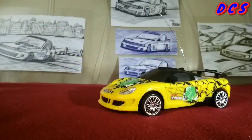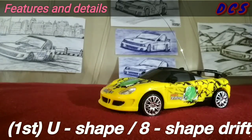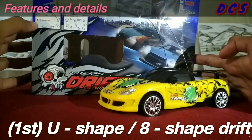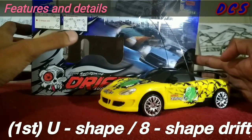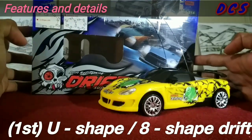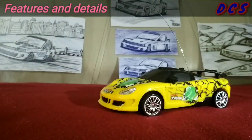Okay guys, coming up to the features and details of this Porsche Carrera GT right here, why don't we start off with the first one? Let's see what this car's got under the hood. At first it says that this car can perform a U-shape and an H-shape drift. It's also mentioned in the box right here. I hope most people notice it. The U-shape drift is where the car drifts in a U-type, and the H-shape drift goes in circles, forming a number 8. That's quite cool on this car, and this is the common U-shaped drift, which most people know.